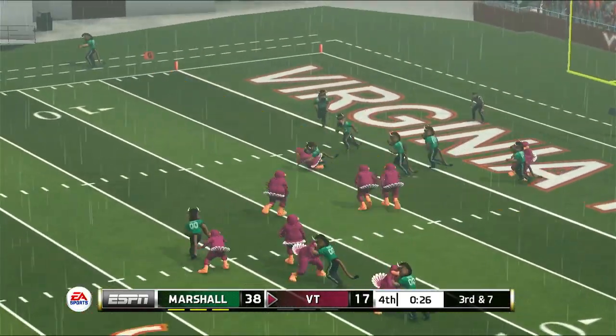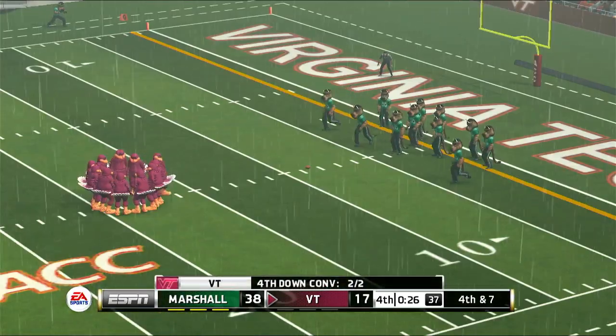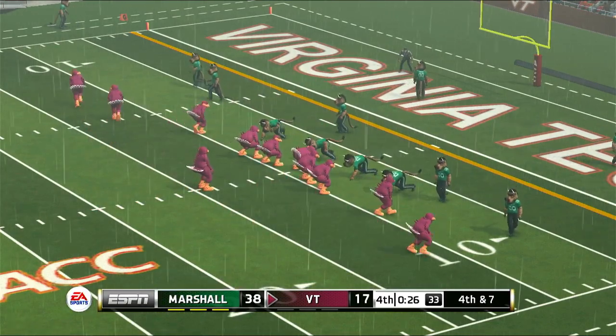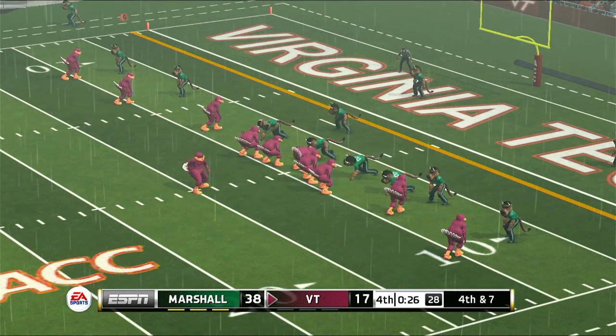Under pressure. Quick strike, and he drops it. Looks like they're going to go for it on 4th down. That brings us to 4th and 7. They'll spread the field here. Let's see what the defense does with a 5 wide out look.